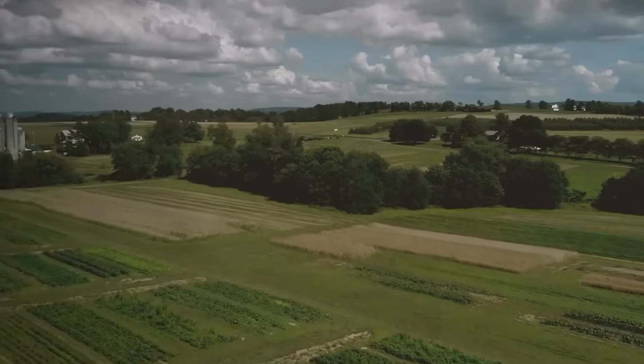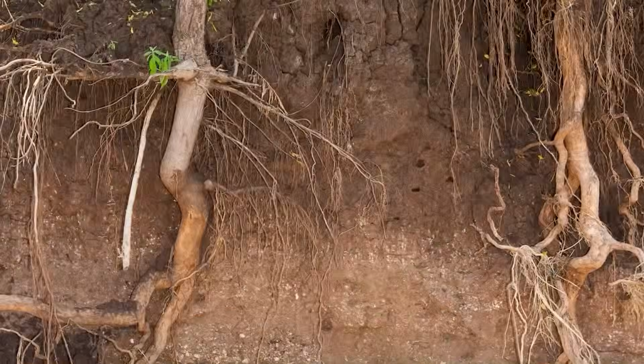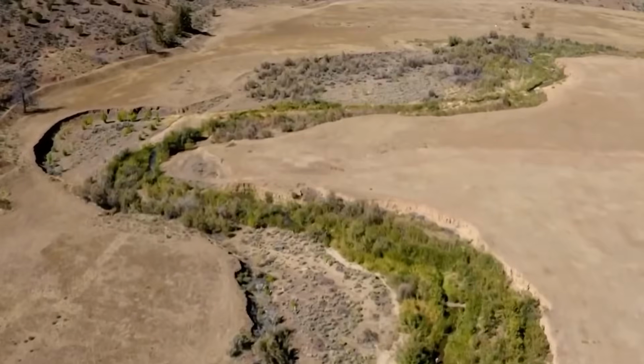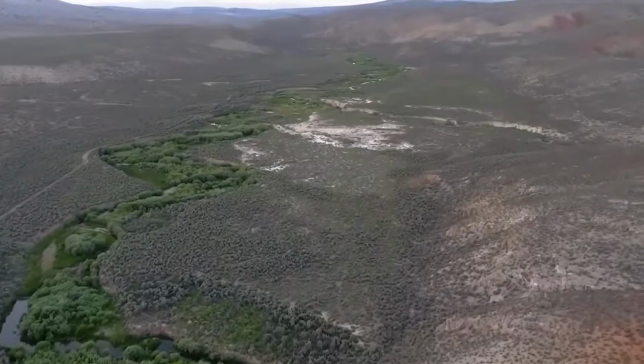When we think of restoring degraded lands in the United States, we often imagine massive government programs, expensive technology, or years of painstaking manual labor. But surprisingly, one of the most powerful forces in land restoration has buck teeth and a flat tail. That's right, beavers. Before we dive into how these incredible creatures are transforming landscapes, let's start with the basics.